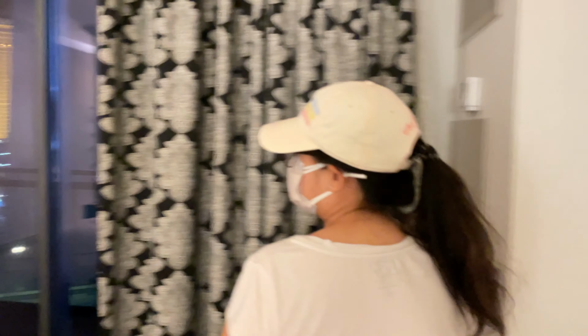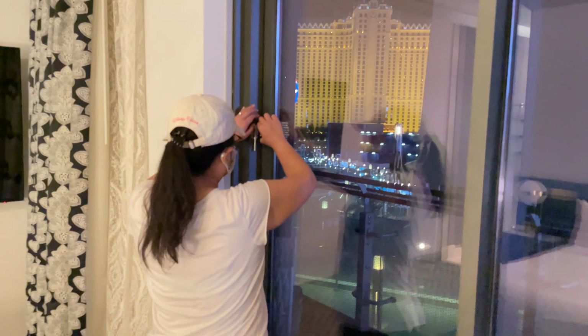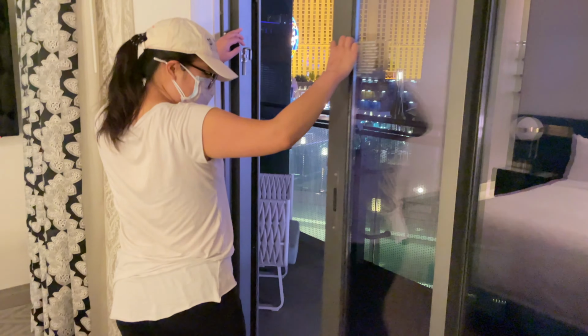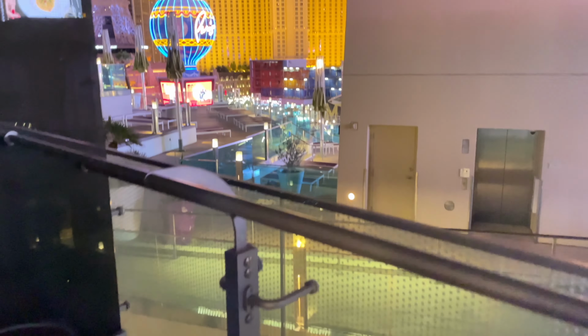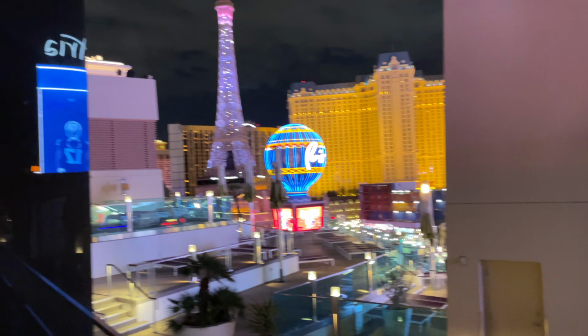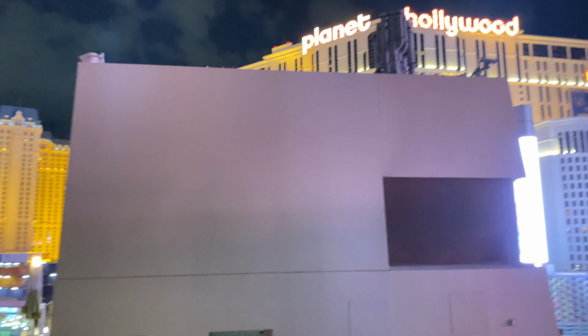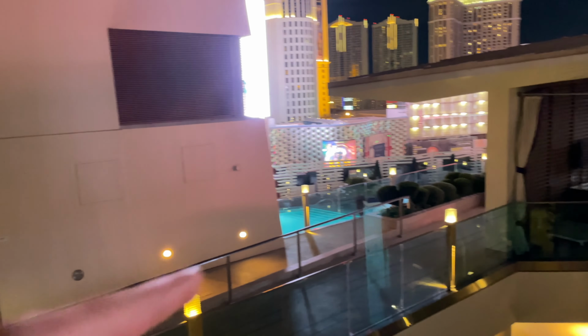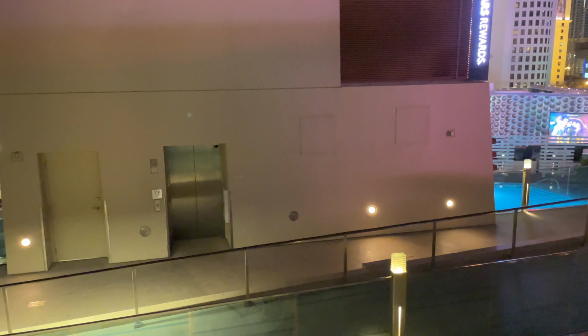The thing that we haven't shown yet is the outside deck. Let's check out the deck. This is like a wraparound deck right here. Goes all the way. So that's Paris. What else? Kind of Hollywood. I think this is like kind of like the bar. Oh, that's the bar and pool area right here for Cosmo.